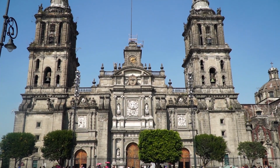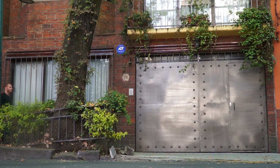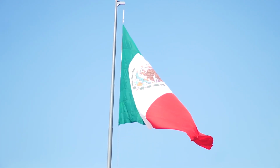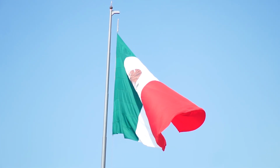There's a ton of good things to see, like in Centro Historico. You can go to Chapultepec Park and just around to the different neighborhoods, which each have their own vibe, and it's quite cool to compare and contrast the different neighborhoods of Mexico City. So if you guys are thinking about traveling to Mexico City, hopefully this gives you some ideas on different places that you can expect to stay in.